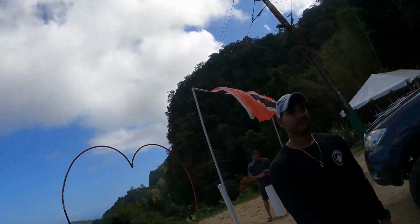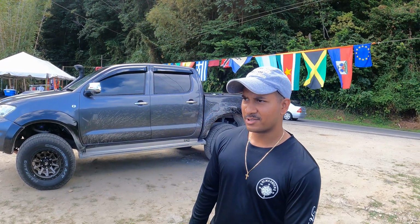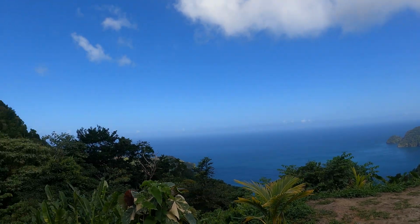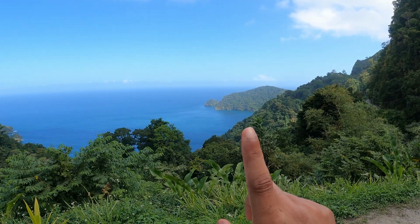So Darren, where are we going today? We're heading down 100 Steps today, a little after Las Cuevas. We'll show you where it is while you're driving. We just want to show you how today is. Today is a lovely day. Blue skies. Siril will be down there if you haven't watched his video; it'll be linked on top. But yeah, today we're going to 100 Steps.